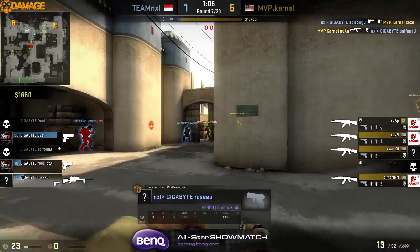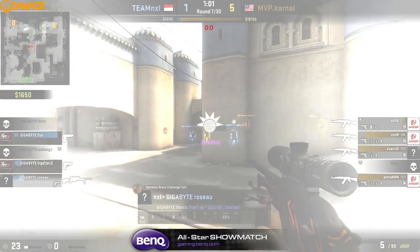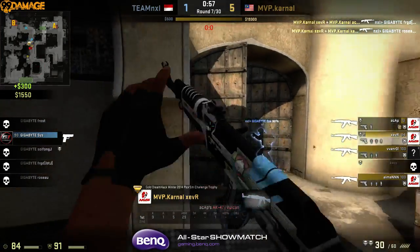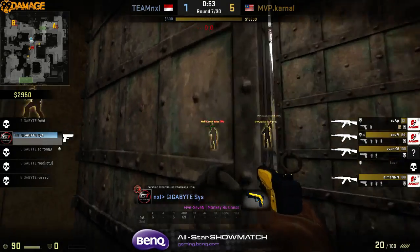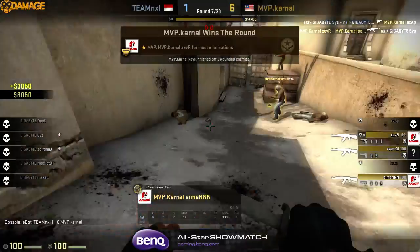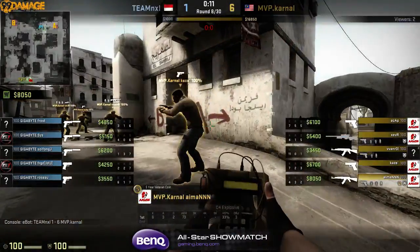And ACAP trades him instantly, makes it a 4v3 now. Forged and Roseau are low on HP. 23 remaining for Roseau. Picks up the scout, but gets picked off by Xever with a double kill. Sis on a 1v4 now. He's got the 5-7 to work with, and he will drop the bomb. But Xever is there, still positioned in middle to hold it down. 3 kills for him in the round.